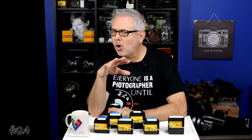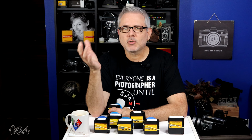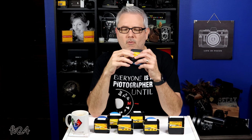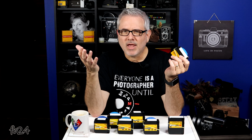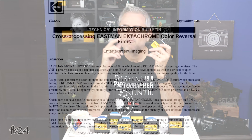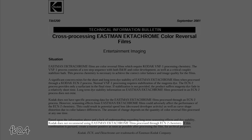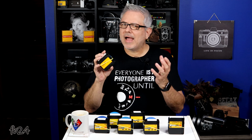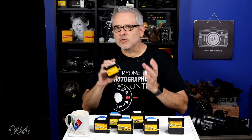I looked all over on the internet and really couldn't find anywhere where people were talking about any other cross-processing for this other than E6. And there really wasn't a lot of talk about that either. So in one of my searches, I found a document by Kodak where they recommend that you do not process this film in ECN2. And they say because of the archival life of it, or so, I don't remember exactly, the magenta colors will shift quickly.